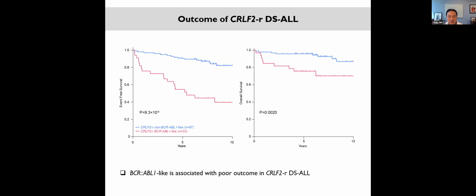But one thing that's quite striking was the difference between the two clusters within CRF2 rearranged. As I mentioned already, we can subdivide CRF2 rearranged cases into either carrying the BCR-ABL gene expression signature versus not. So CRF2 rearranged cases, if they carry a gene expression signature that is similar to Philadelphia chromosome positive leukemia, their prognosis is very, very bad compared to the blue curve, which are CRF2 rearranged cases without this gene expression signature.